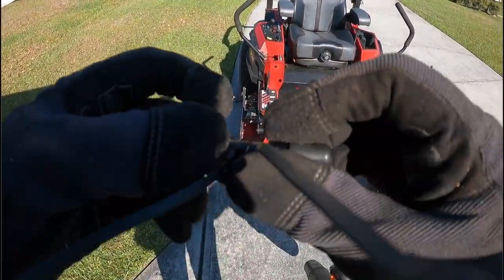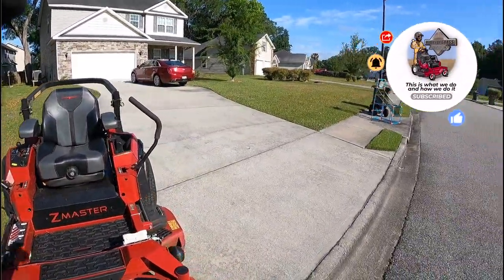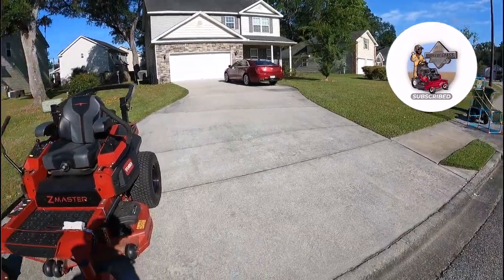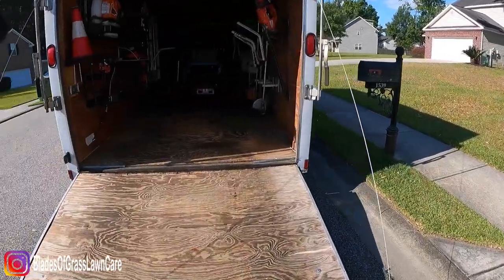And I still got a little bit more to go. Hey guys, this is what it looks like. From me to you, I appreciate it. And again, this is not a cleanup. All those leaves come from the live oak tree.